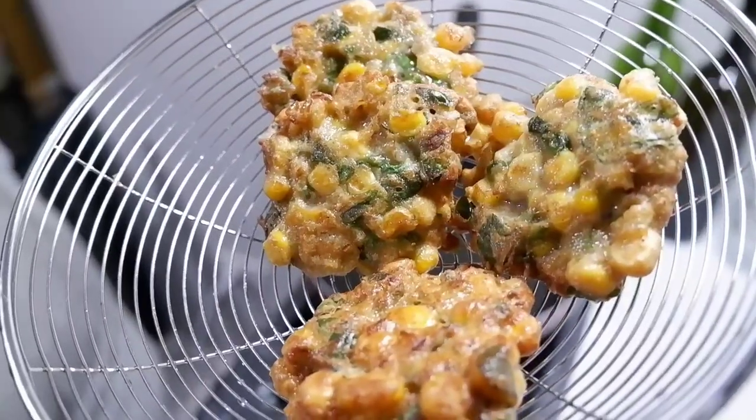And ganun lang po kadali, mga mommies. So this is it, mommies, ang ating corn mackerel nuggets.